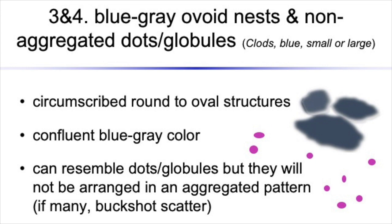Now we get to the blue-gray globules and the blue-gray ovoid nests. Remember I said this was purely size, but relative to the lesion. More than 10% of the surface area of that given lesion makes it an ovoid nest. If it's smaller than that, it's a blue-gray globule. But again, you'll see that histologically they represent the same thing.